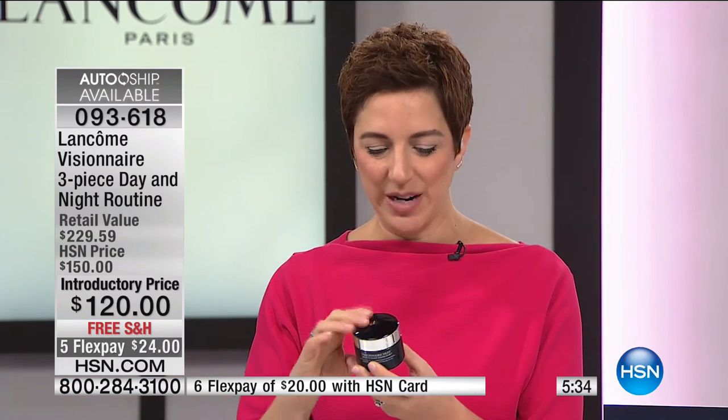Why? Because they're sticky. They're uncomfortable. They're heavy. You feel it while you're sleeping. Your face sticks to your pillow. Well, I don't know if Lancome listened to me or they listened to all the other women out there that don't like night cream, but we created this new gel and oil texture.